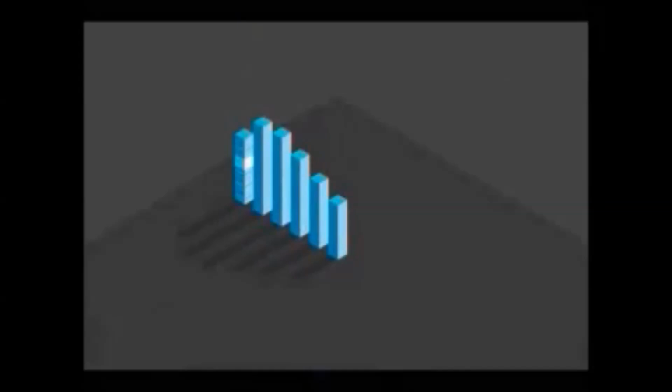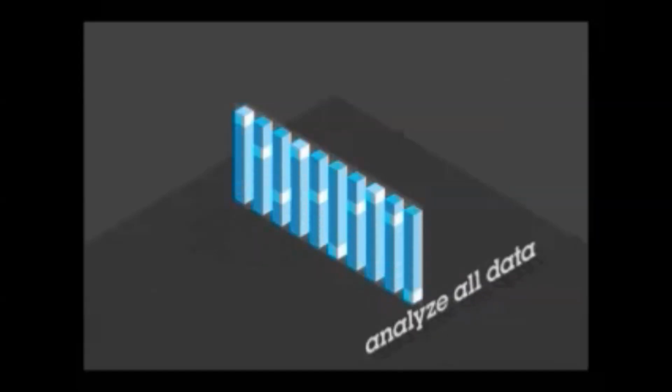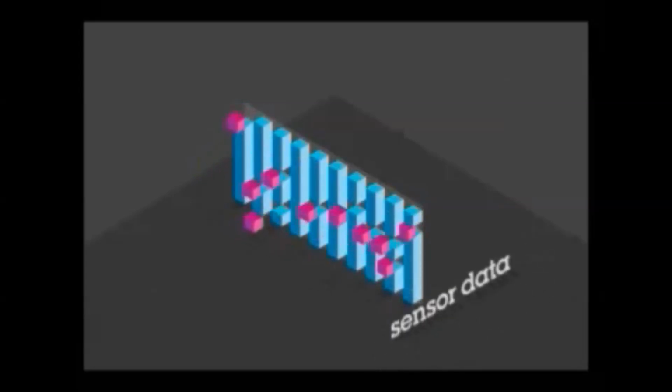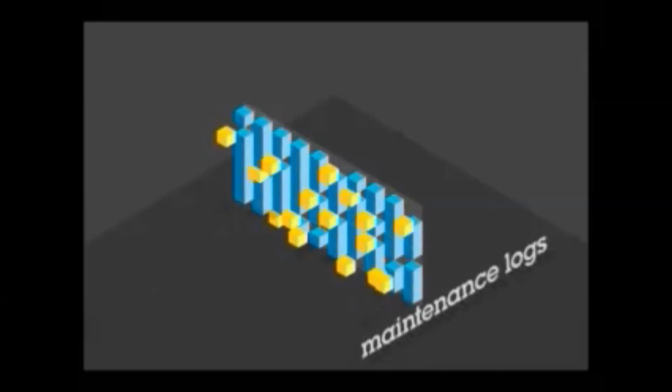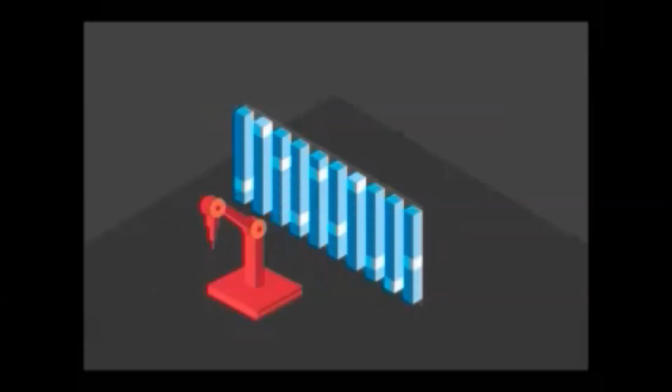The impact of unscheduled equipment downtime on your organization's bottom line can be dramatic. Given today's economic realities and pressures to do more with less, you simply cannot afford to wait until failure occurs to take action. But what if you could rapidly analyze all your structured and unstructured data, such as production and inventory information, sensor data, and thousands of maintenance logs, and then confidently predict which parts were most likely to fail and prescribe an optimal preventive maintenance strategy? Well, now you can.